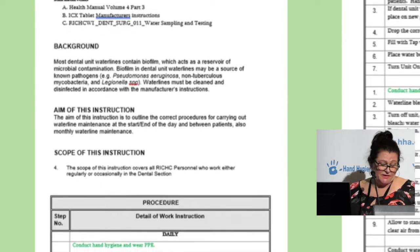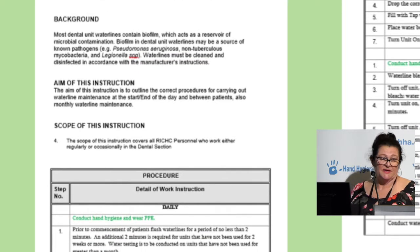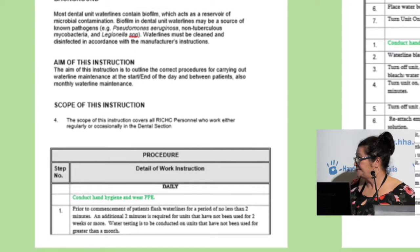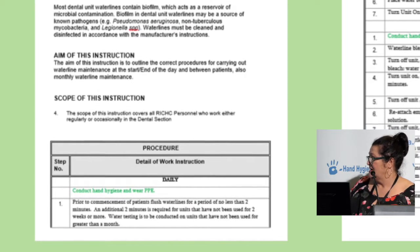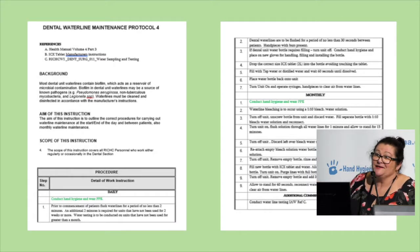We have the aim of the instruction, and that's to outline the correct procedure for each staff to follow. And the scope is who that instruction applies to. Again, you can see highlighted in green, hand hygiene and PPE. This is, again, still a shortened version. Didn't fit the other bit in.